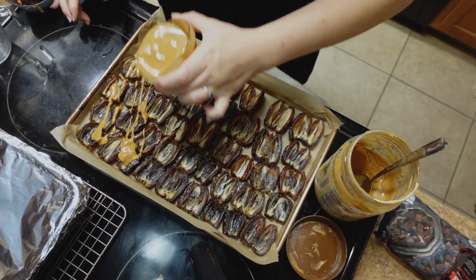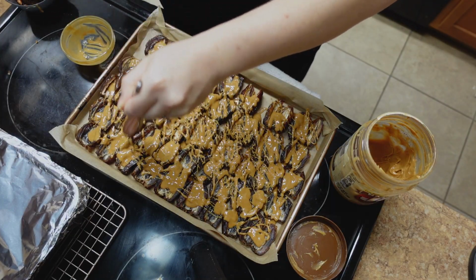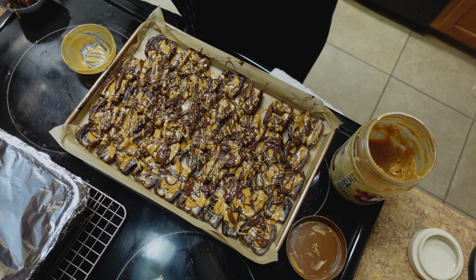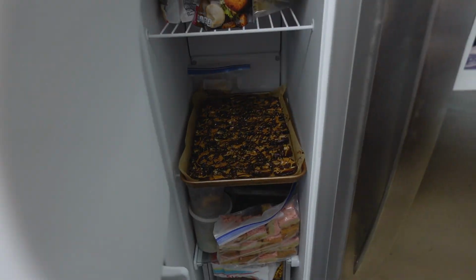So I basically just split open and pitted a bunch of dates, put them on a cookie sheet and flattened them out a little bit, covered them in a bunch of peanut butter and melted chocolate, and sprinkled some salt over top. And I put them in the freezer to let the chocolate and peanut butter harden up. And this is what they look like, and they actually turned out so good.